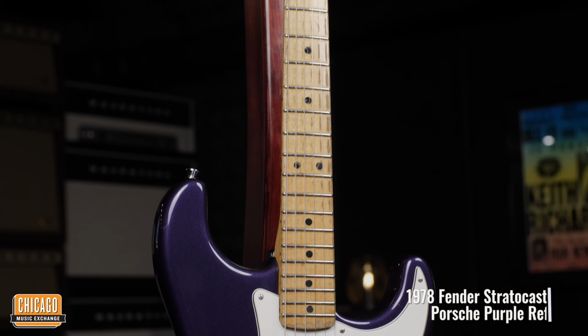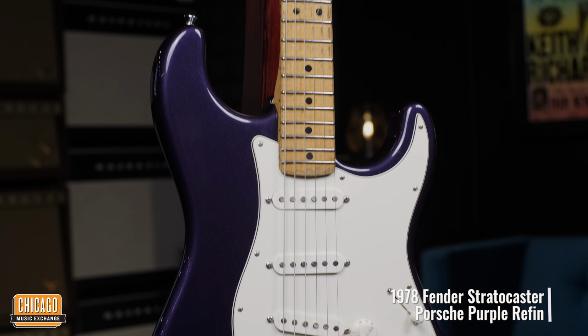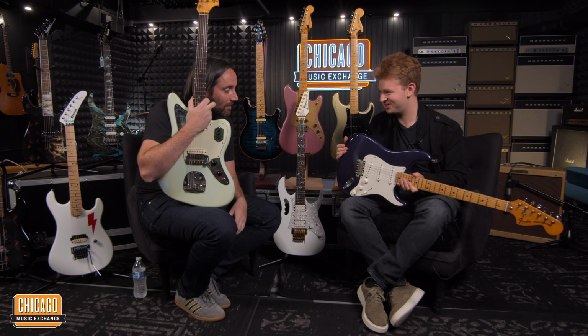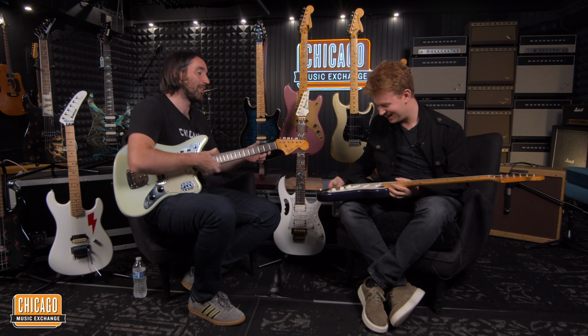So you are here because you are selling some of your guitars. Let's go straight into it. What have you got in your hands right now? This is, I opened for Tower of Power with this guitar. Not bad. This is pretty cool.